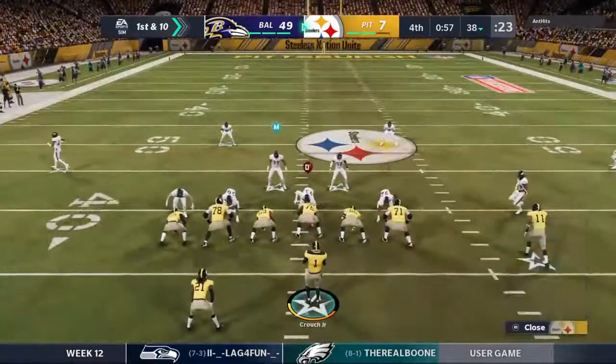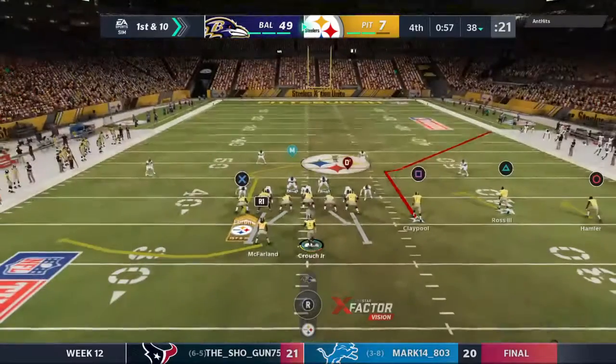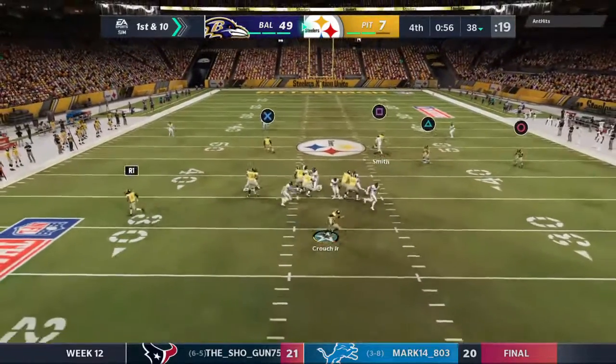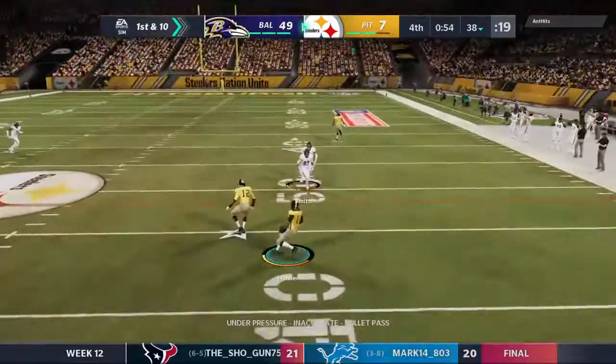The Pittsburgh offense at the line to start their next drive. They've lost this one. Their offense has struggled. Do they try to put together something here at the end just to take into next week?